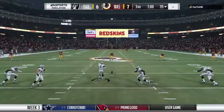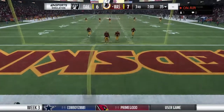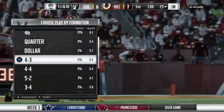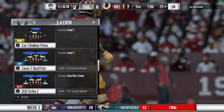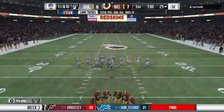So both teams have their marching orders, and we'll get going again here in quarter number 3. And this will not be returnable. It's out of the back of the end zone for a touchback. The Redskins offense now, they get set to take over here. They have the lead. Now they'll be looking for some separation here as we begin the 3rd quarter.